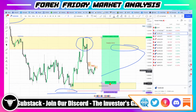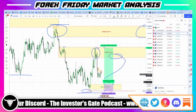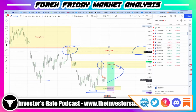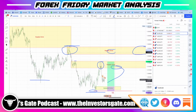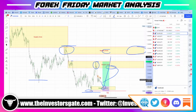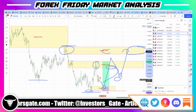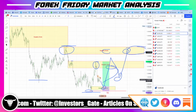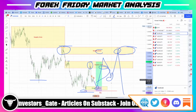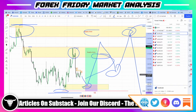So, food for thought. Again, this is just if you are kind of convinced that the euro is going to head a little bit higher in the short term. Even if we end up trading to this level right here, it could easily put in a higher low and then break here, put in another higher low, then eventually get to this supply zone and then break down. So yeah, that basically sums up my thoughts on euro in the interim.